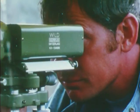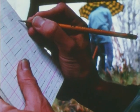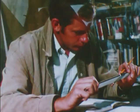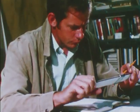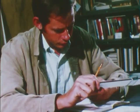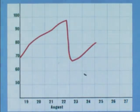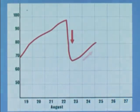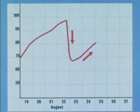In weather of all kinds, repeated measurements of the tilt are made at each triangle. From these measurements, calculations are made to show changes in the volcano's shape. The results, plotted on a graph, show that during the last eruption, the volcano deflated rapidly, but that since then it has started to inflate once more.